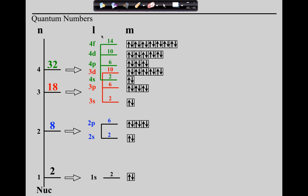Every arrow is an electron. Good. Every box is an orbital. That's a wonderful summary. Yep, go ahead, Ellie. It just keeps going. We're only going to draw it out to four, but yes.